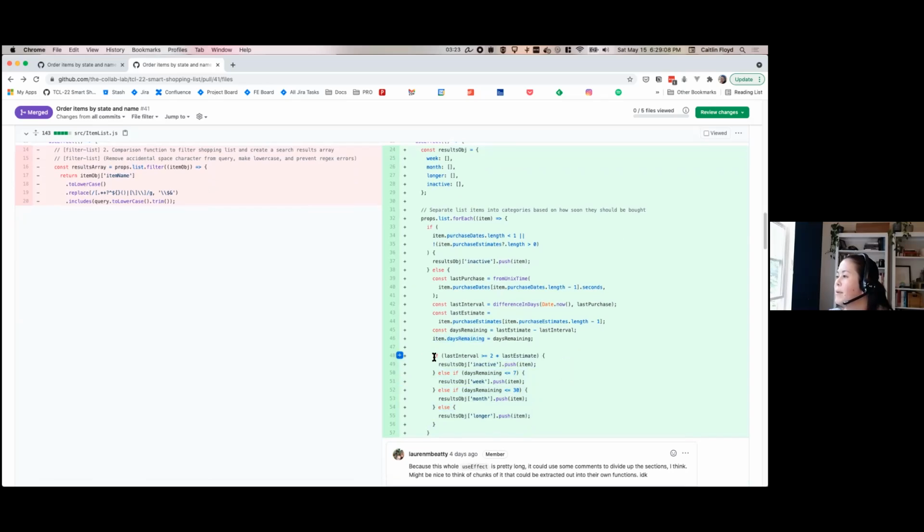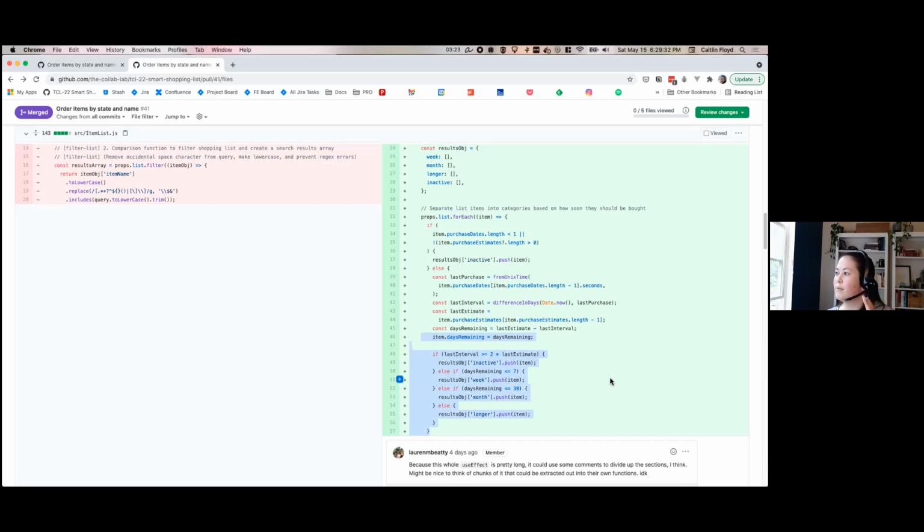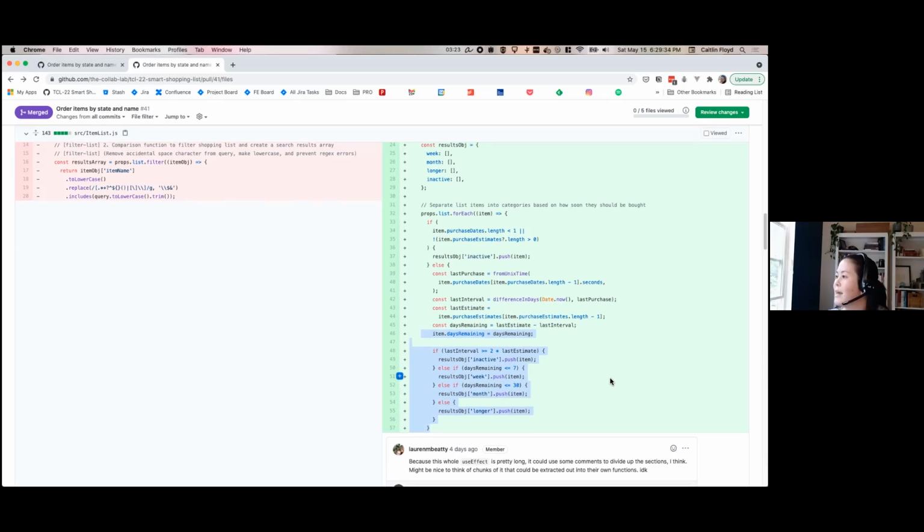The one that's a little bit harder to wrap your head around is the inactive. If the amount of time that has passed since the estimate was given is more than 2 times the length of time of the estimate, then it's going to be deemed inactive because the estimate doesn't seem to be accurate. So that's how we're assigning those categories to each of the items.